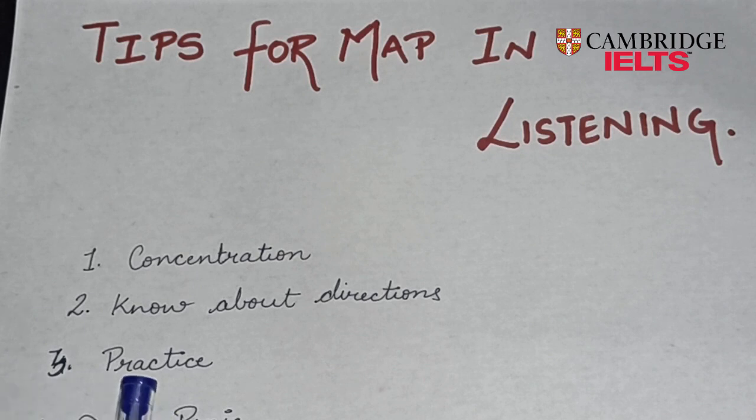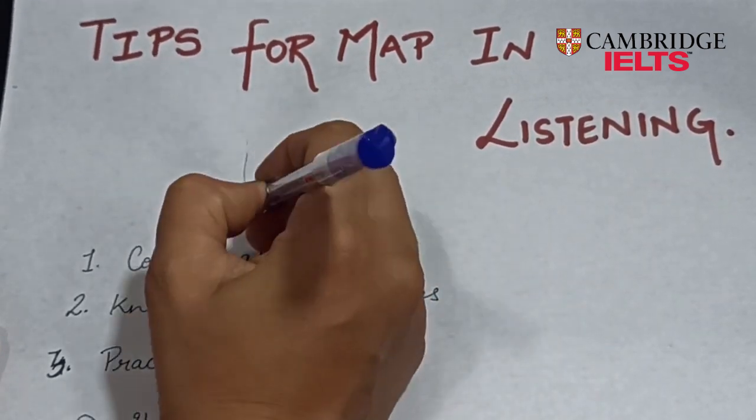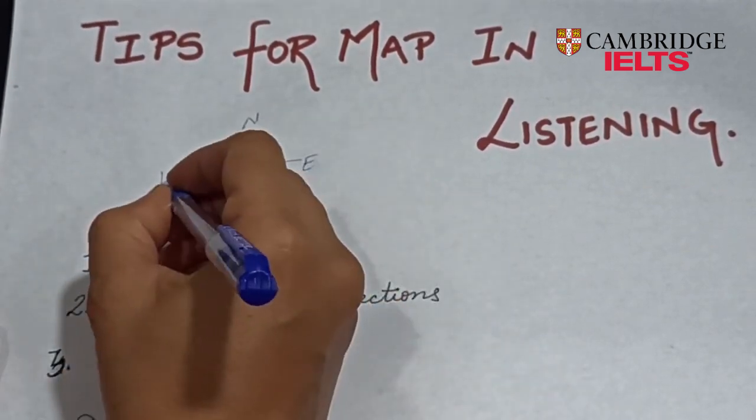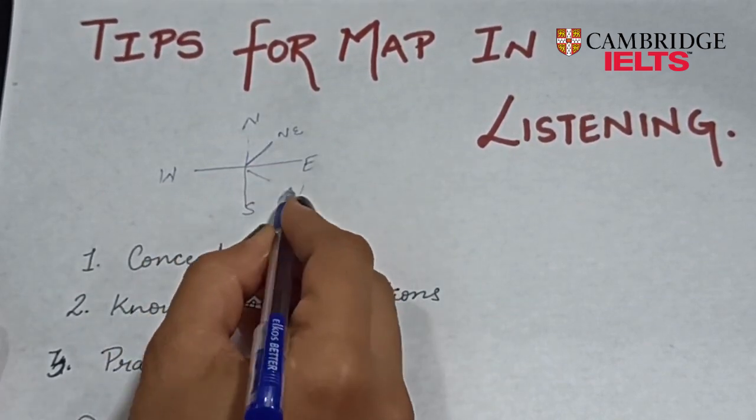Now, the next tip is to know about the directions. Most probably in maps they use directions. They say that in the north direction it was built, it was a library. Moving further to the stairs, you go upstairs in the east direction. So you must be aware of the directions, that is, where is north, east, south and west. Suppose these are the directions. So this is north, south, east and west. These directions are northeast, and in between it is southeast.